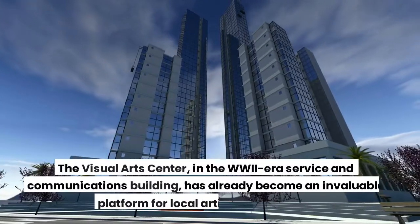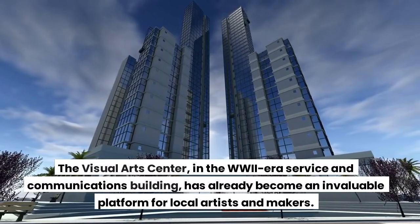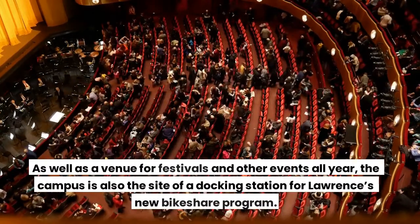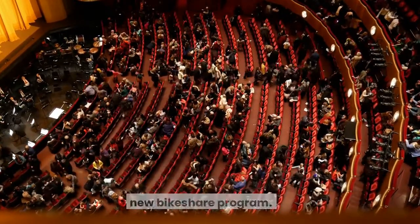The Visual Arts Center, in the World War II-era service and communications building, has already become an invaluable platform for local artists and makers. As well as a venue for festivals and other events all year, the campus is also the site of a docking station for Lawrence's new bike share program.